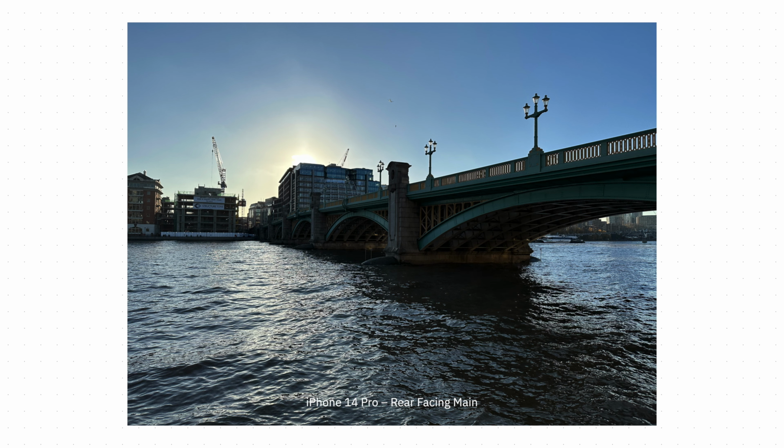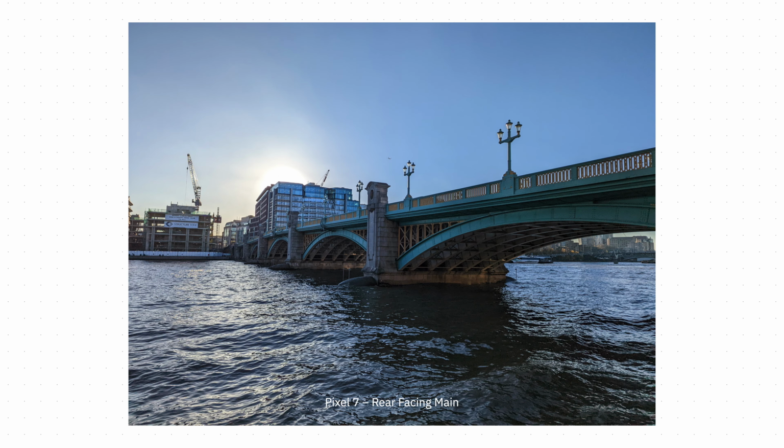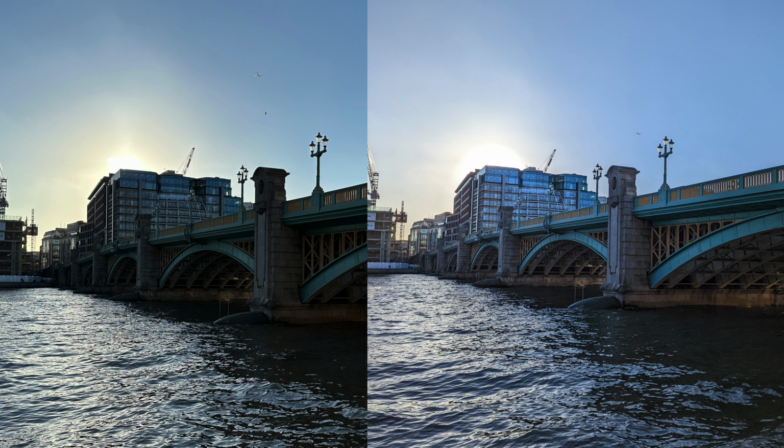So I'll show you a bunch of image comparisons, one after the other. Everything will be labeled for this particular one. So obviously iPhone 14 Pro, then Pixel 7, and what I'll show you is side by side, and the iPhone will be on the left and the Pixel will be on the right, so you can immediately get a sense of the images. For instance, in this one, the obvious thing is the color cast, the difference in color in these two photos.